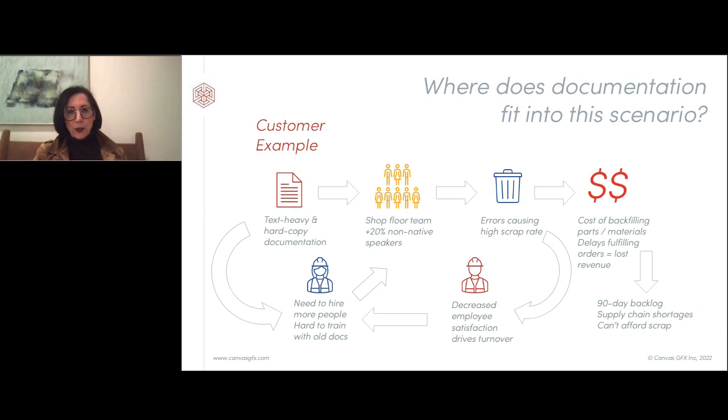So just to remind you, where does document fit? Well, the ability to replace this text-heavy hard copy documentation with interactive digital work instructions would allow this shop floor team of native and non-native speakers to have a better experience, thereby reducing errors, thereby not having to spend additional money and incur delay, right? People would be happier, right? We want to go to work. We want to do the job. We want to do it well. So hopefully retention would improve. And then, of course, the need to hire or train more people would no longer be important to the company.